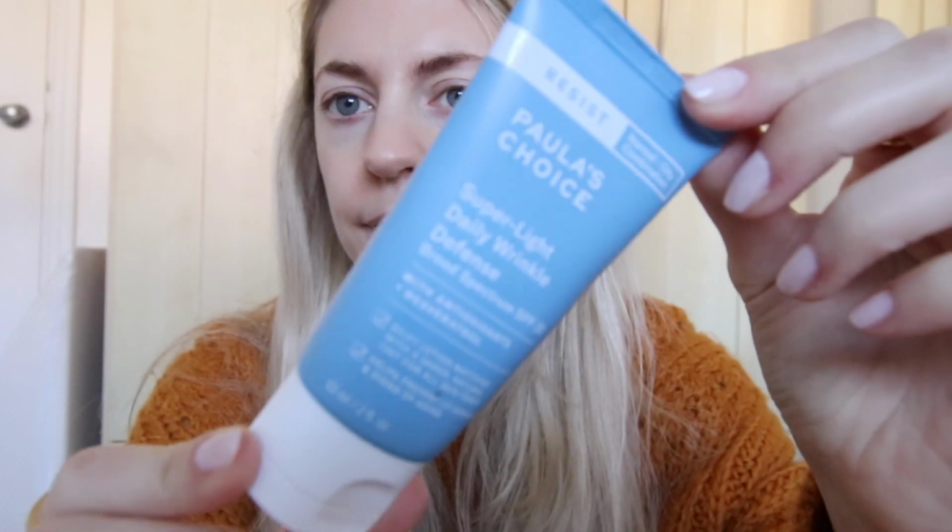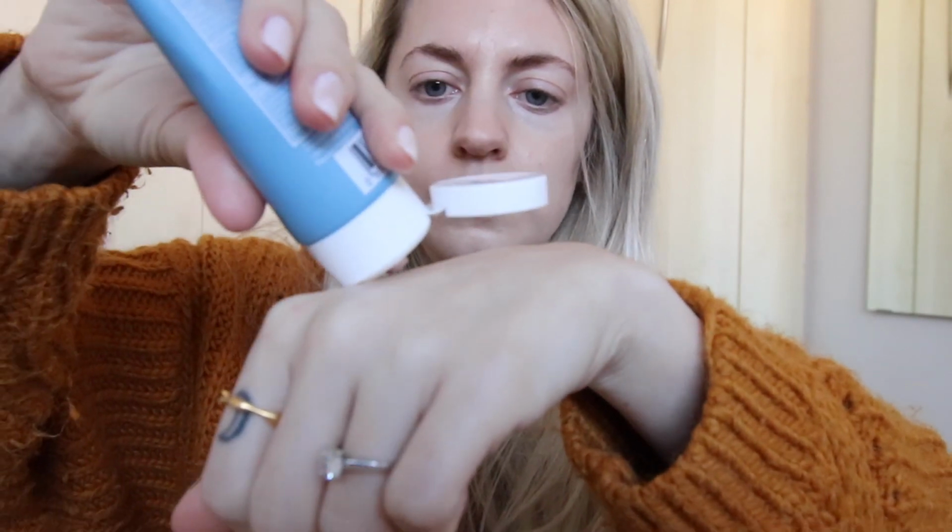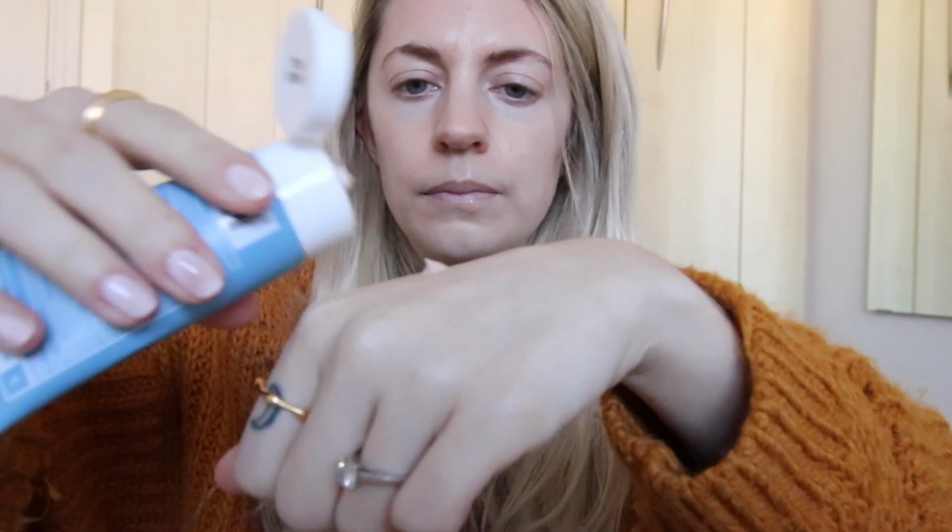My favourite is this one by Paula's Choice that I'm using daily. It's got a slight tint to it, which is great because it's a mineral sunscreen. It's a mineral SPF sun cream, which I always find can leave a bit of a blue or a white cast on my skin. So this tint basically helps it be more wearable. It's SPF 30, which is perfect for the UK.